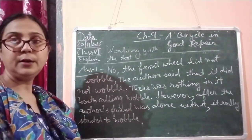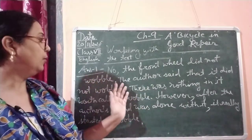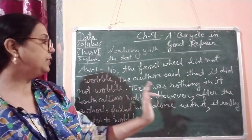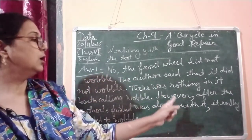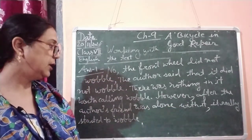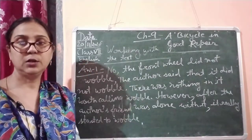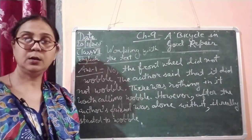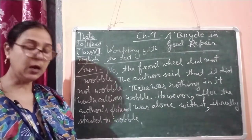So children, write it down. No, the front wheel did not wobble. The author said that it did not wobble. There was nothing in it worth calling wobble. However, after the author's friend was alone with it, it really started to wobble. Take a screenshot, and now we are going to write the next question's answer.